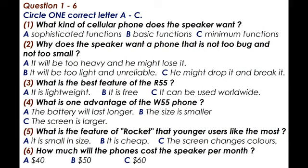Part 1. You are going to hear a conversation about purchasing a cellular phone. First, you have some time to look at questions 1 to 6. Now listen to the tape and answer questions 1 to 6.